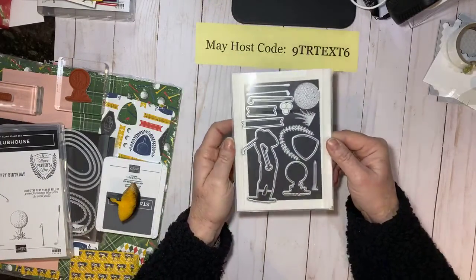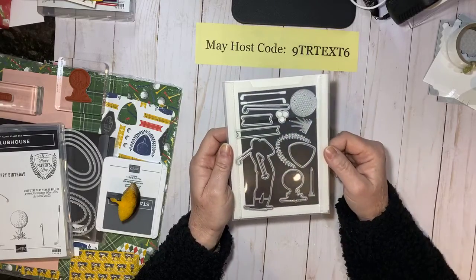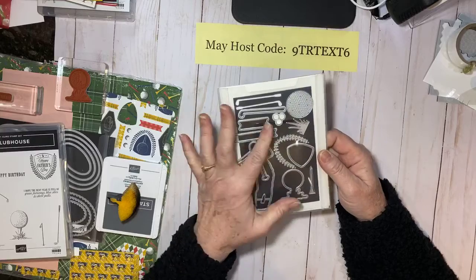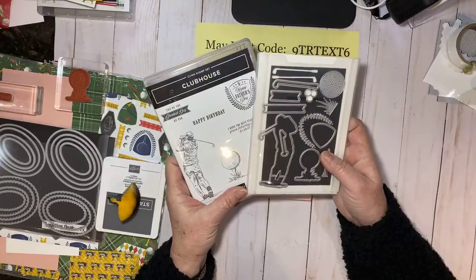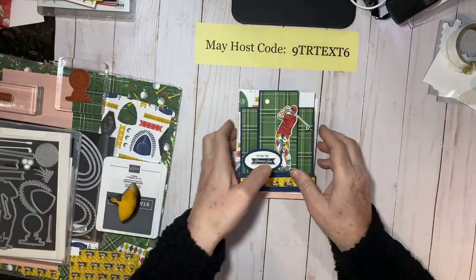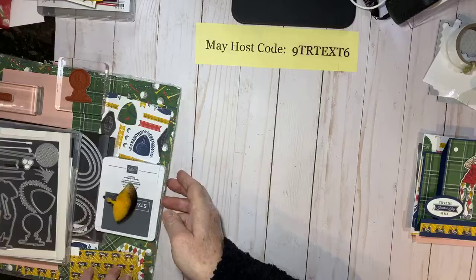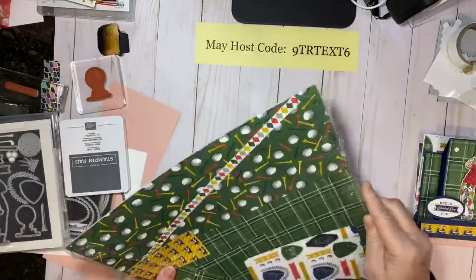Now the bummer thing is that this die set I think is on back order right now, and it's only available till the end of May. This one will not be carrying over to the new catalog, neither the stamp set nor the framelits. So, let me show you the designer series paper real quick, because I think it's the bomb too, of course, but I kind of always do.